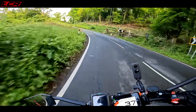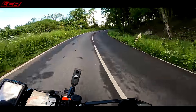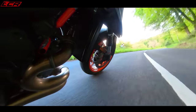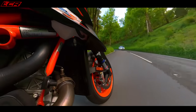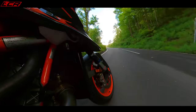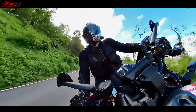Oh, it's a bit damp. It's a bit damp on my hill climb. That's a shame. We're not going to be able to lay her over fully. So much power. So much power. Beautiful engine braking as well. You don't have to go for that brake. You could just use the engine braking.